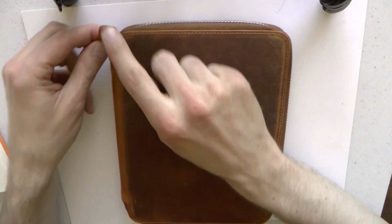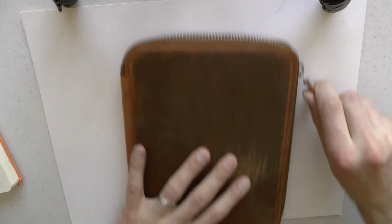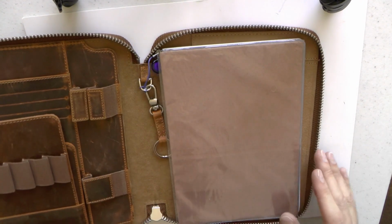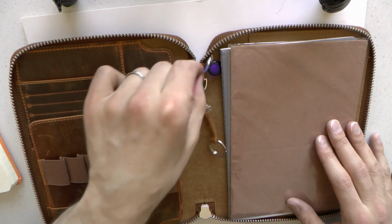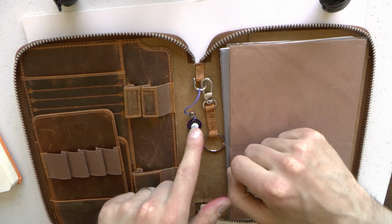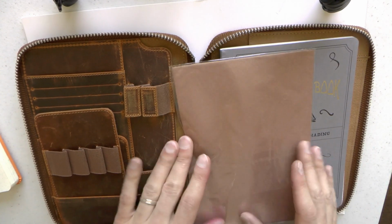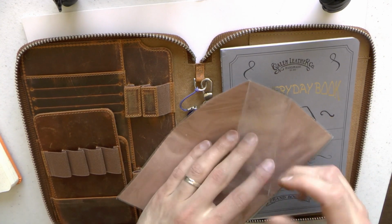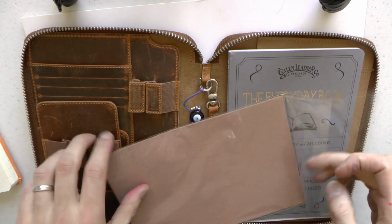So you have a little leather zipper pull. Open this up, and then you have a host of features. This was the other gift, the evil eye, right? To ward off the evil eye. I thought that was really cute. It's glass. Okay, what's this weird thing? I had left that wrapped so you could see what it comes like wrapped.